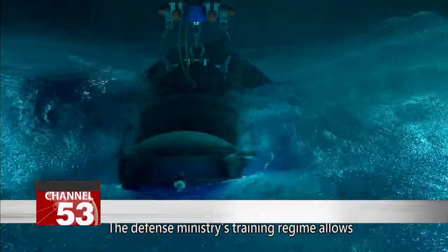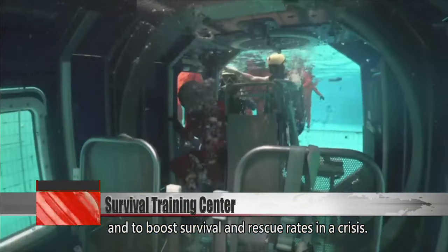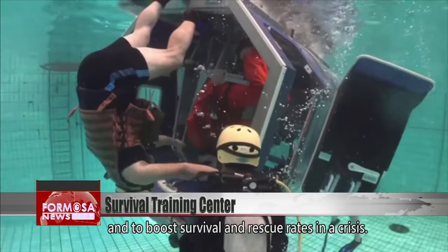The Defense Ministry's training regime allows Air Force members to be prepared for any emergency and to boost survival and rescue rates in a crisis.